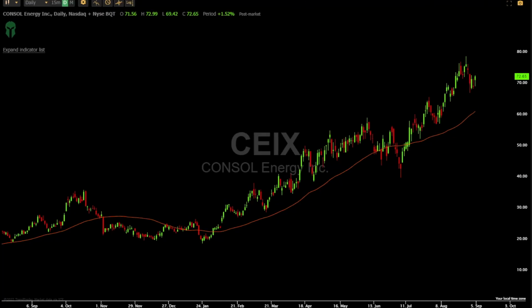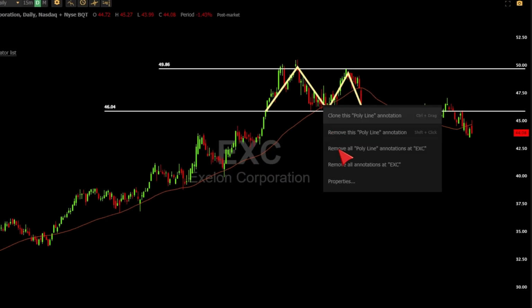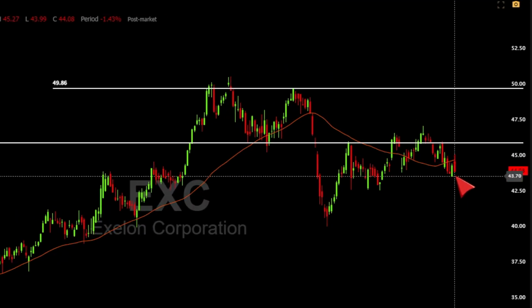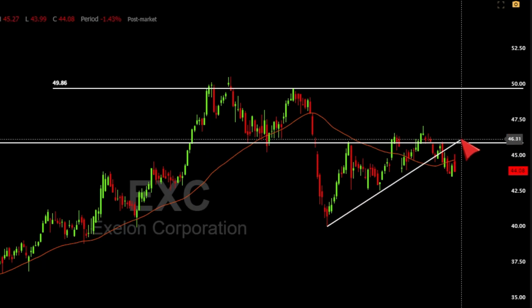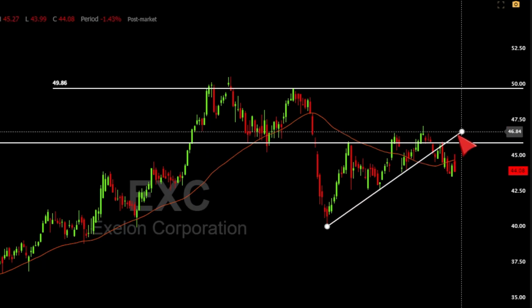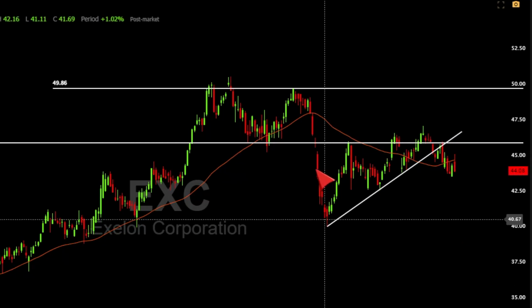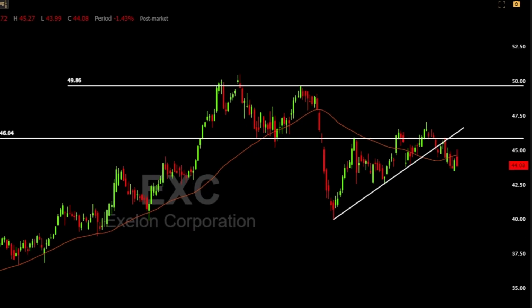What I will say to you is I would look at what is going on out there and seeing that nothing is really coming in and nothing is safe. So this is Exelon, which is a utility company. And we're seeing that even Exelon is having a really hard time holding that 50-day. Now look at that break, right? You tried to rally to that break, rejection, tries to hold the 50, rejection. This is an energy company.